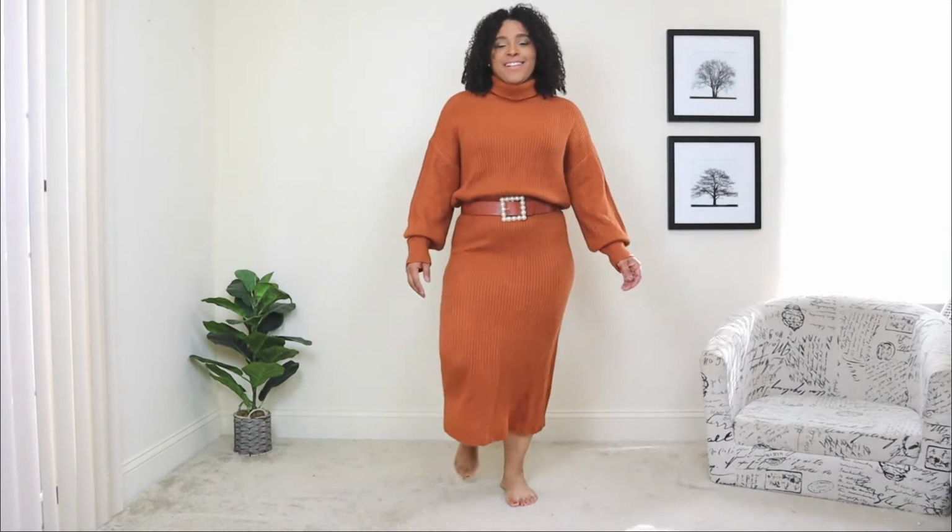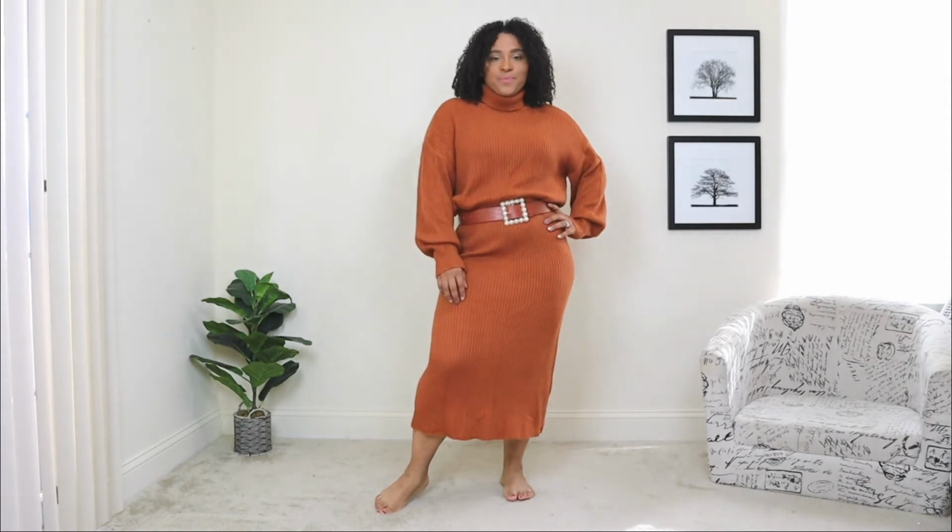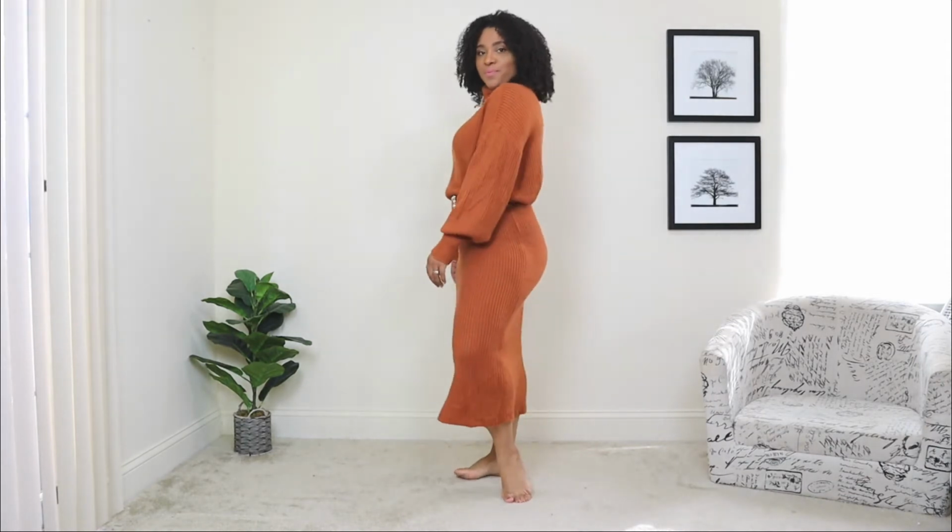The first thing I'm gonna do, I'm gonna be adding a belt in the same color to kind of create a little monochromatic look. And I love that the belt has a nice detail in the front, and I feel like it's just a nice added accessory. It does have a pearl trim all over it, and I definitely feel like it just instantly created a nice waistline, and it also added a nice little detail.